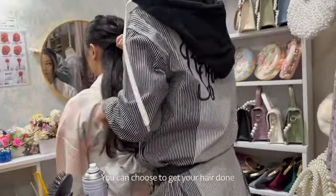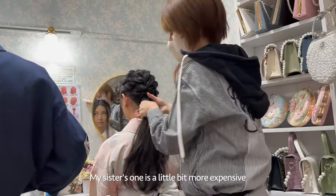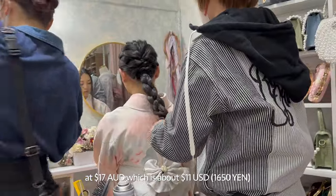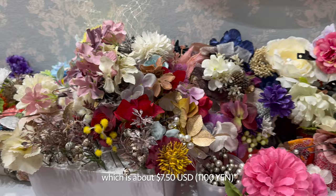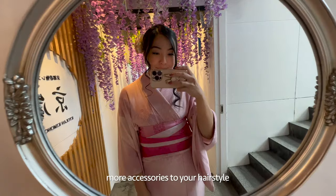You can choose to get your hair done for an additional cost, and there are various hairstyles to choose from. My sister's one is a little bit more expensive at $17 Australian, which is about $11 US. The hairstyle I chose was $11.50 Australian, which is about $7.50 US. Some accessories are included, but you can pay more to add more accessories to your hairstyle.